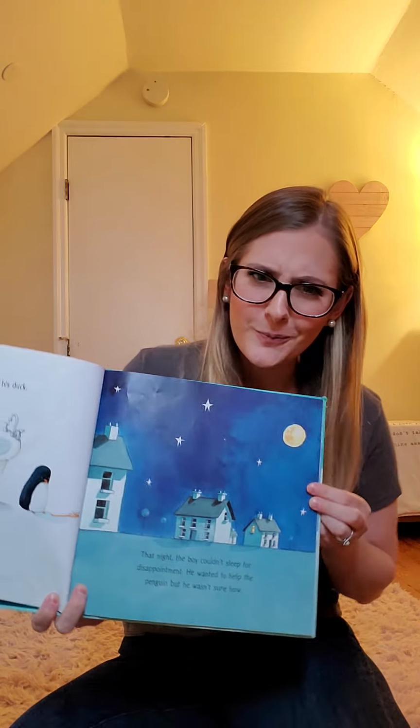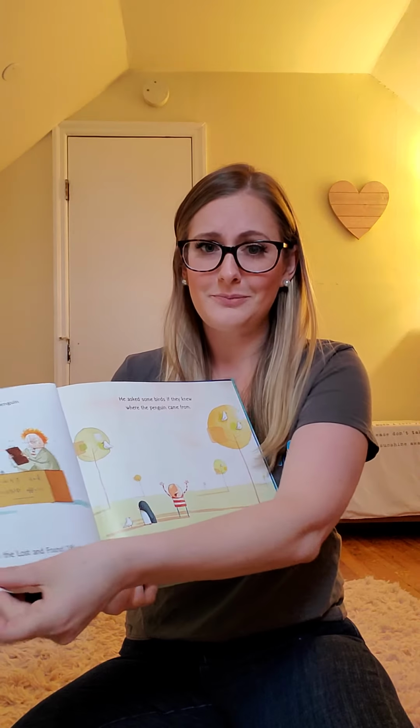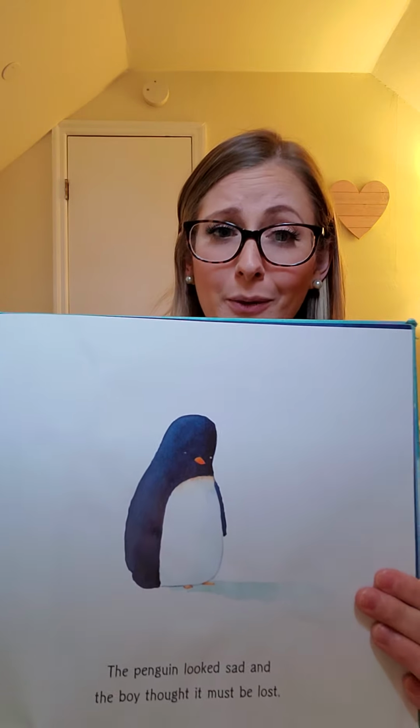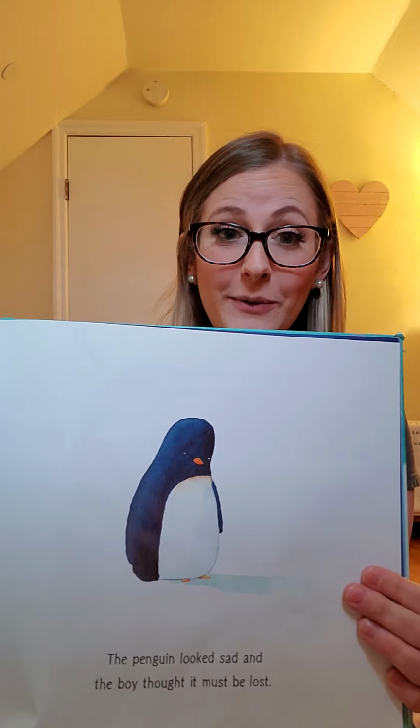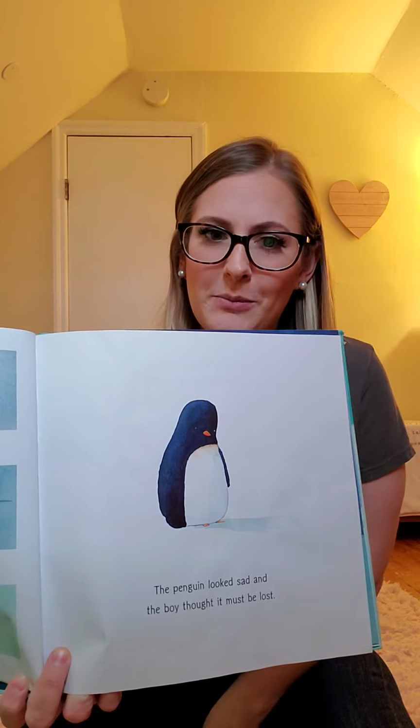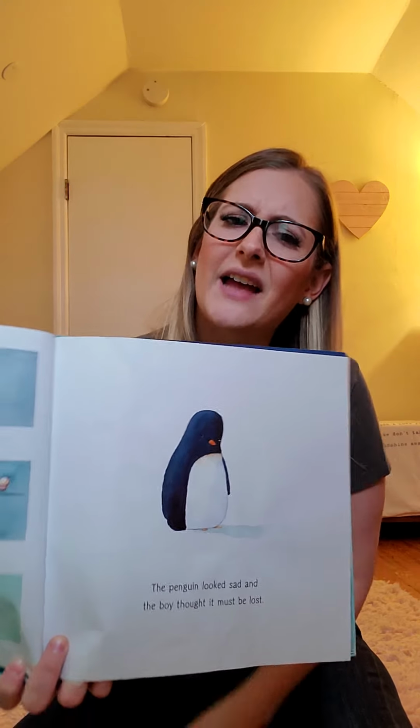So what would you do if you found this penguin? And I'm going to turn back to this page and show you up close. He thought the penguin looked so sad. He thought he was lost. So what would you do if you found this penguin? How would you help him if you thought he felt so super sad?